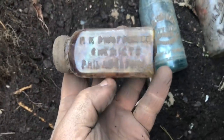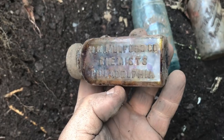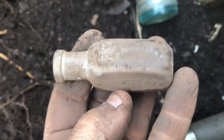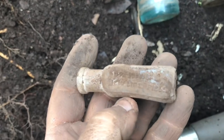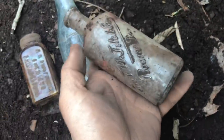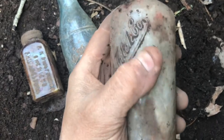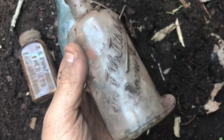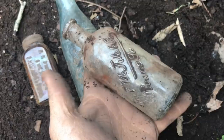Then out popped a gorgeous Amber HK Mulford ground screw top chemist from Philadelphia. Then a little tiny, a little melted, but still really cool bottle, a Dr. King's New Life Pills. Pretty neat. You can still read the embossing on it. And then right at the very last second, the FW Fitch Company from Boone, Georgia. Check that out.